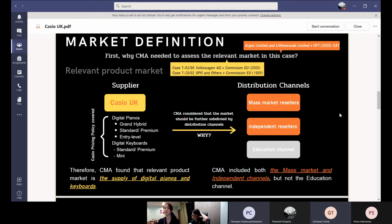This principle is used in the Volkswagen case and SVO and others case. Also, in this case, the CMA considered it is not necessary to reach a definition, which is the same approach used in the case Argos Limited and Littlewood. However, the CMA requires the definition so that they can calculate the Casio UK relevant turnover, which is affected by the pricing policies, so that they can calculate the financial penalties.